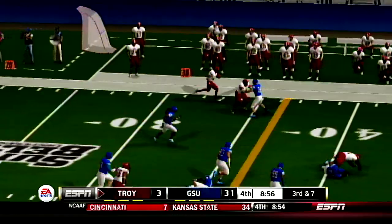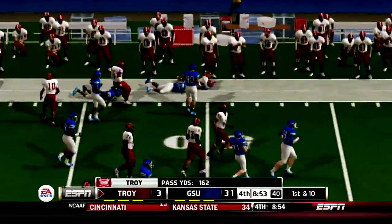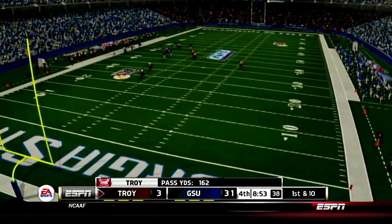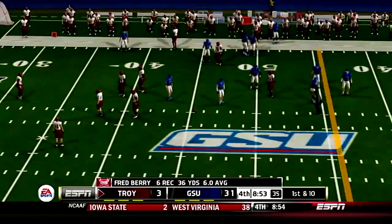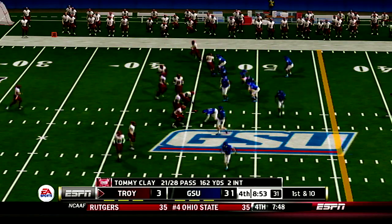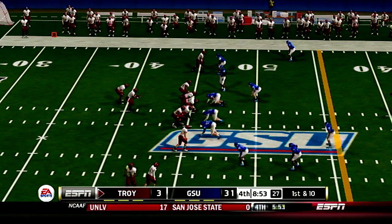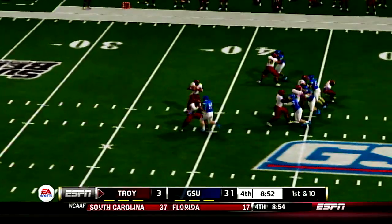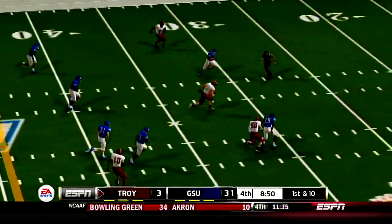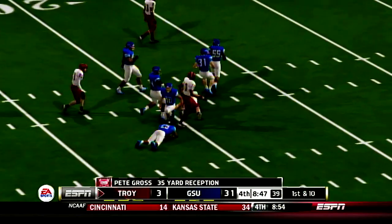Here's a screen pass, gets it to the back. He's to the 40. He's knocked out of bounds around the 45-yard line. Call it a gain of 16 yards. That makes it 1st and 10. They spread the field in the gun with 5 wide receivers. Throws complete. He's got room to work. They'll bring him down at the 20-yard line.